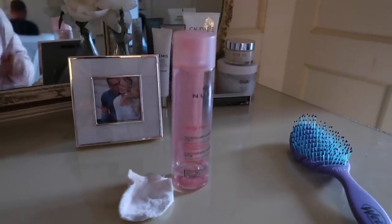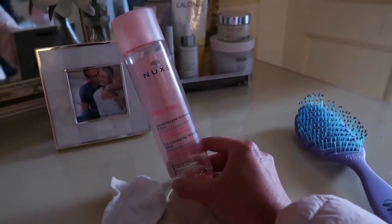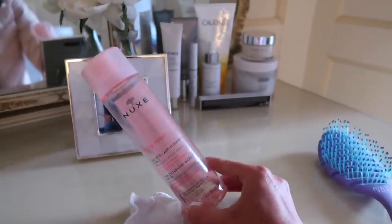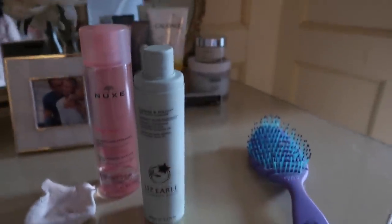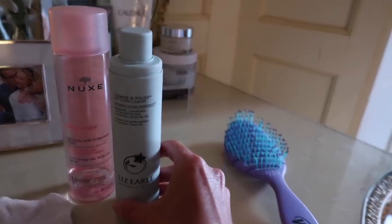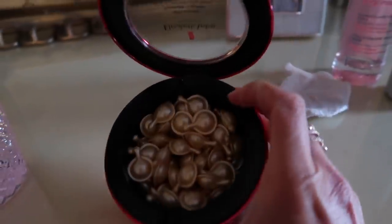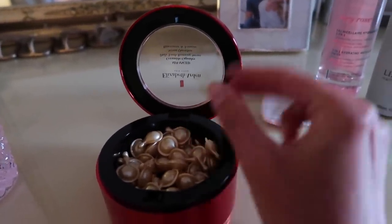Good night. And as for my evening routine, I start by taking most of my makeup off with a micellar water. This is the Very Rose 3-in-1 Hydrating Micellar Water from Nuxe, and it is absolutely gorgeous. Removes makeup really well, and it's got a really lovely rose fragrance to it, and we all know that I'm obsessed with rose products. Then I will use my Liz Earle Cleanse and Polish. Oh, and of course, a reusable cotton pad. I'll use my Liz Earle Cleanse and Polish as my second cleanse. Then I will pop on perhaps an Elizabeth Arden Ceramide capsule. These are so silky soft. I have loved these for 2 or 3 years now. They're just absolutely gorgeous. Brush my teeth, obviously.